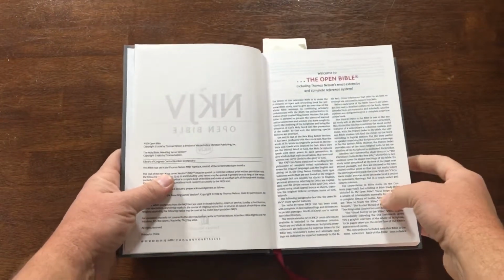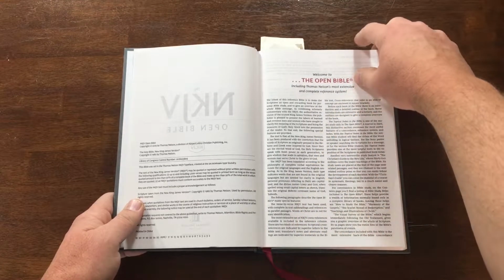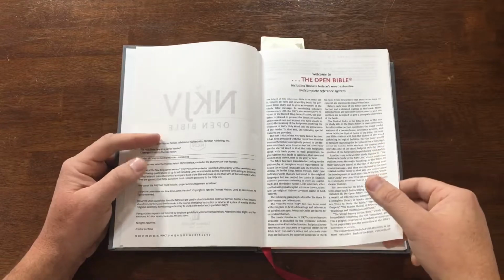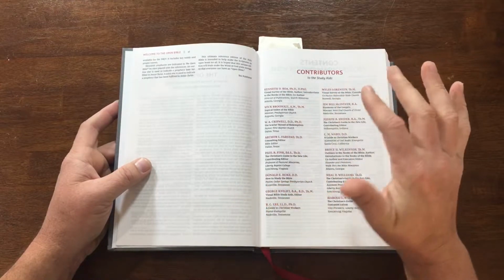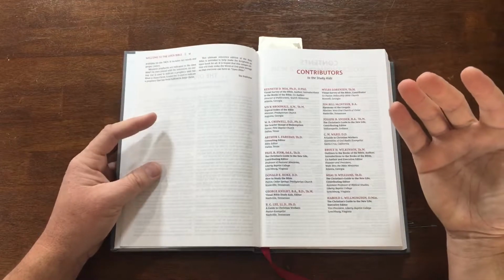All right, so we're going to get an introduction to the reference system, what works here, how the Bible is laid out. Study Bible, I'm going to keep calling it a study Bible. It really is not, but I don't know what else to call it, extensive reference Bible.